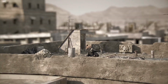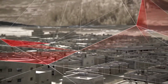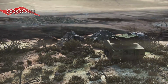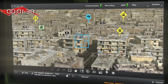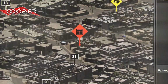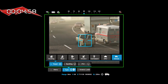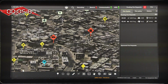Now, let's understand step by step how FireWeaver actually works. As we see, all the forces are connected through a radio network. The attack process begins with a variety of sensors gathering information in the battlefield. The sensor identifies the target, classifies it, and disseminates it through the system. In the same way, all the other sensors detect and classify the information and disseminate it through the net to all the connected participants.